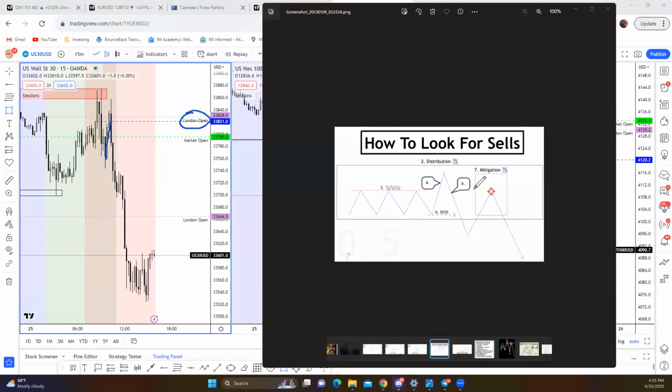All right, so I'm just showing you guys one thing about these trades that, if they're going to work with high probability: let's say you took a sell in that London open area. Well, your stop loss should go no higher than this high here, and your TP1 should be a 1 to 3 from that mitigation entry, right? So I'm going to show an example with Dow Jones, and an example with the trade that I personally took, which was Nas.